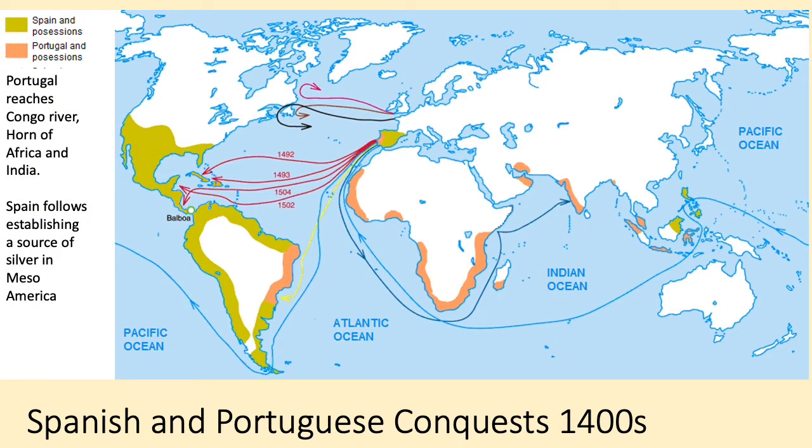So the first people to crack it are the Portuguese, and they are able to take their caravel ships down along, they reach the Congo River in Africa, they get past the Horn of Africa and reach India, and they make extensive forays into Asia. And so the Portuguese really get started, and then the Spanish follow them. The reason I put this kind of ugly map up is that in the orange, you can see the Portuguese locations where they've managed to really get a foothold in, and they particularly are successful in establishing trade in slaves in the western coast of Africa.